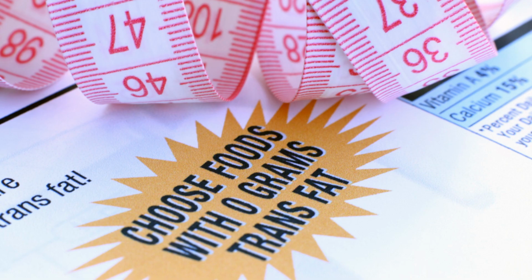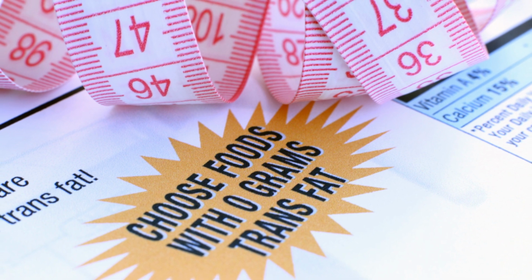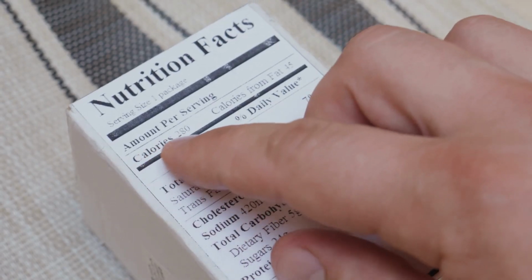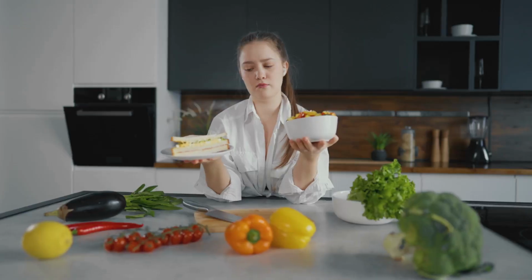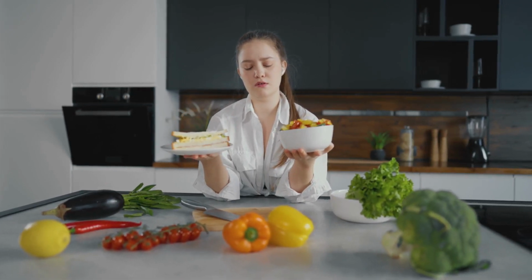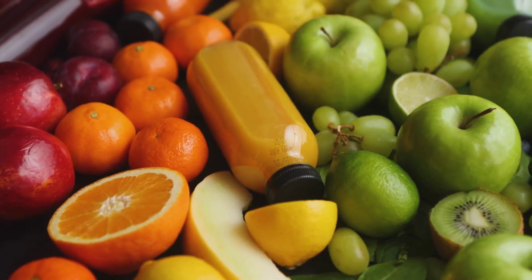Many health authorities around the world have taken steps to ban or phase out artificial trans fats from the food supply, but it's still crucial to read labels. If you see partially hydrogenated oil in the ingredients list, that's a red flag. Avoiding trans fats is one of the single best dietary changes you can make for your liver health. Let's move on to something a little sweeter with question number 7.